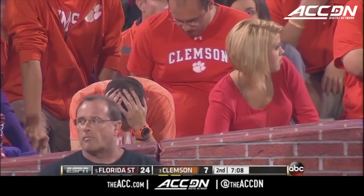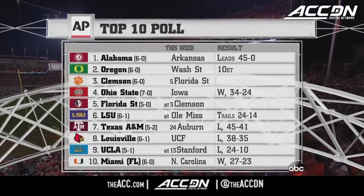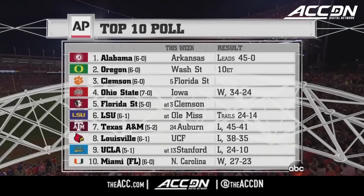It's been a struggle in conference play. I want to check in the Associated Press top 10 because we are going to have some shakeups over here, all right? Oregon will play a little bit later. Alabama rolling, as we said. Clemson in a dogfight. Buckeyes struggled, but they win in the end. LSU is down. Texas A&M lost. Louisville lost. UCLA lost. This has been a shakeup day.